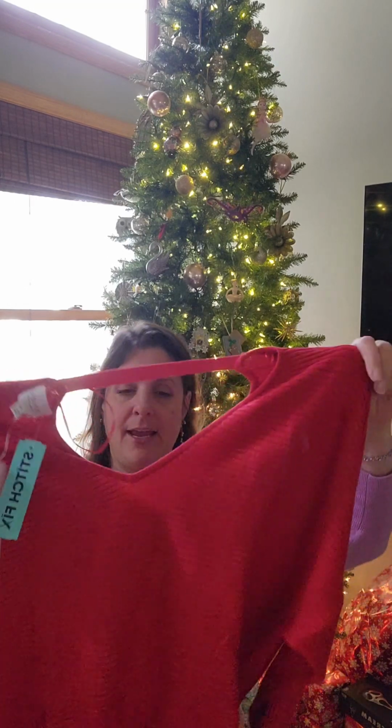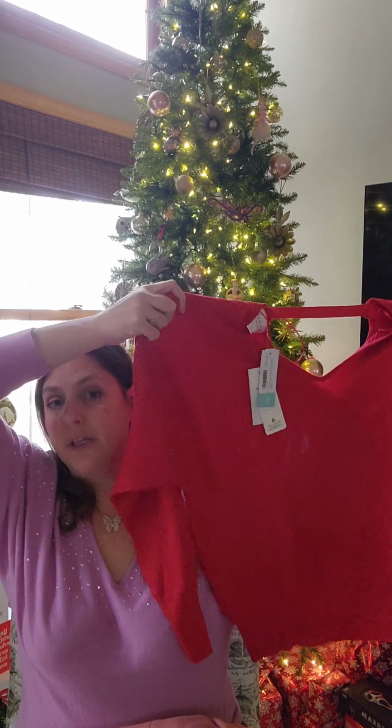These are $49. All right, so next item is a really fun red sweater by Pinque. It's called the V-neck back detail sweater. This is $49. I got this in an XL. That is the one advantage of being your own stylist, is you can kind of play with sizes. I tend to be a large or an XL, so it just depends on what I'm finding in the inventory that day.